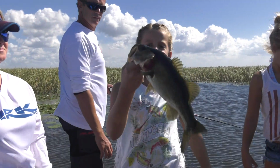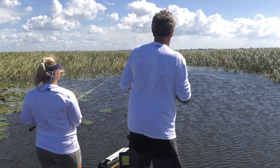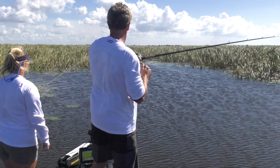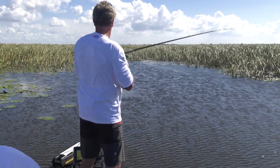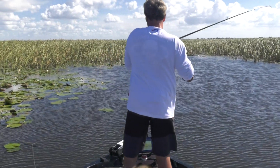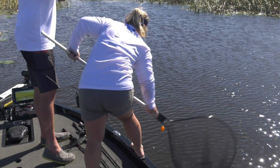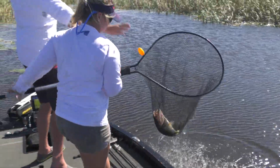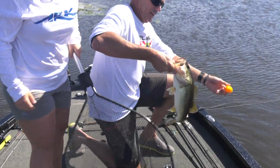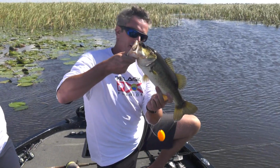All right, 7th one. Nice. Oh, I've got a nice one here. In the net, get the net. Got our 5-pounder. Not yet. Oh, beauty. Now this is what we're talking about. Oh, yeah. Nice fish. Oh, that's a real nice, pretty fish. I got about a 4.5-pounder here.